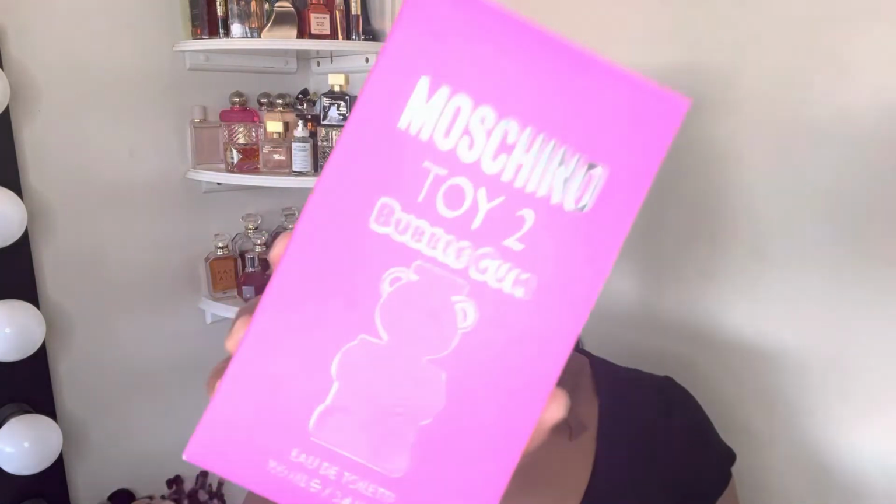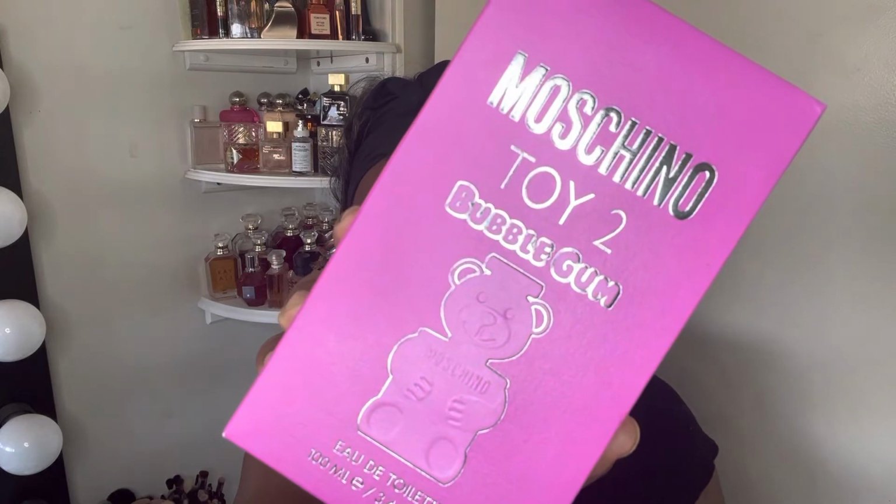How cute is this? So yeah, I bought this one at Macy's, and I did an online order and pick up in store. I ordered online, and then they texted me to pick it up in 3 or 4 days, because I haven't seen this in store. So yeah, this is what it looks like right here. Very cute.